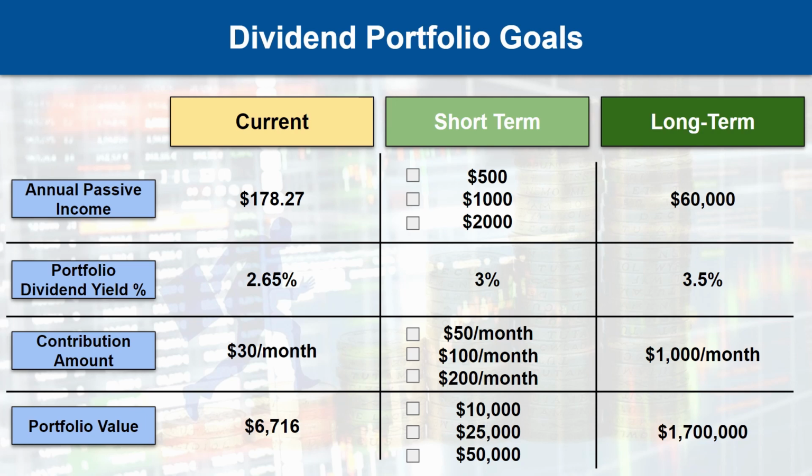I'm still contributing to my Roth IRA, which I maxed out this year. Also, my company's 401k, I'm just putting in the match percentage there, and I'm trying to max out my HSA, my health savings account. And then I get all the tax breaks from those retirement accounts and health savings account. And then the dividend portfolio, that's the one that's going to be taxed more heavily than what the others are. So that's why I'm only contributing $30 a month. And I don't have a super high paying job, but I still want to contribute a little bit so that I keep continuing to grow that passive income stream. And then the last section there is portfolio value. $6,700 is what I'm currently at. Those are my short-term goals in the middle. And then long-term, I'm looking at having the portfolio be about $1.7 million.